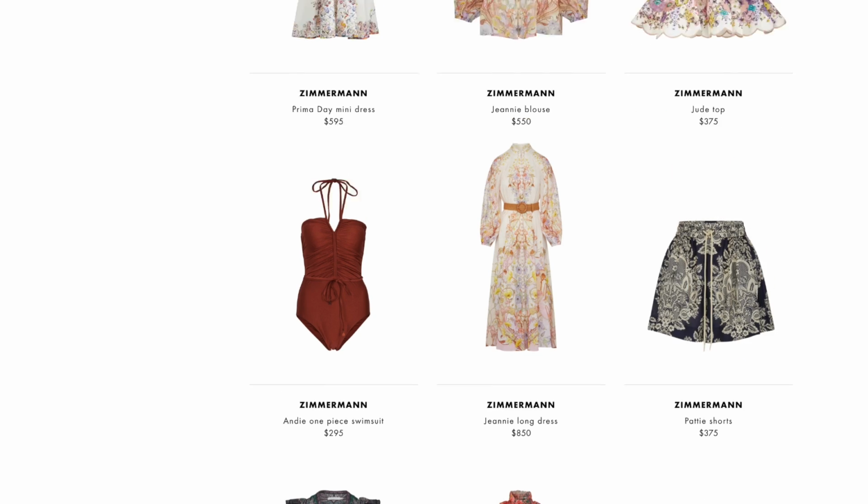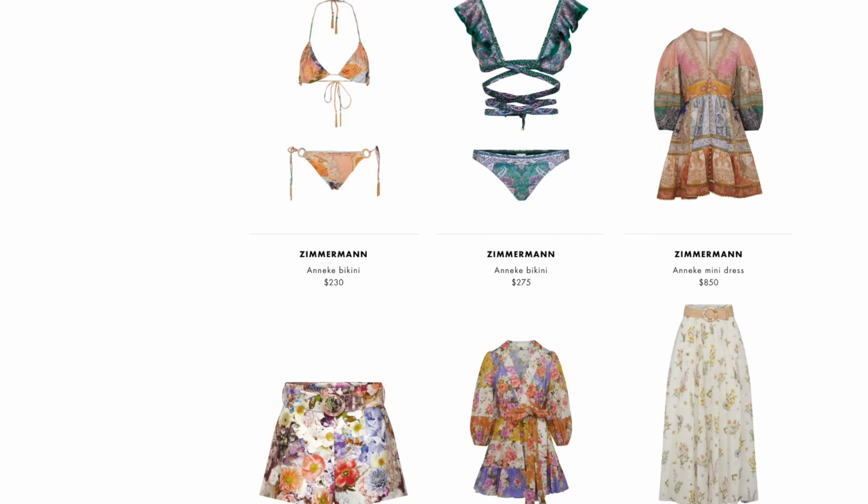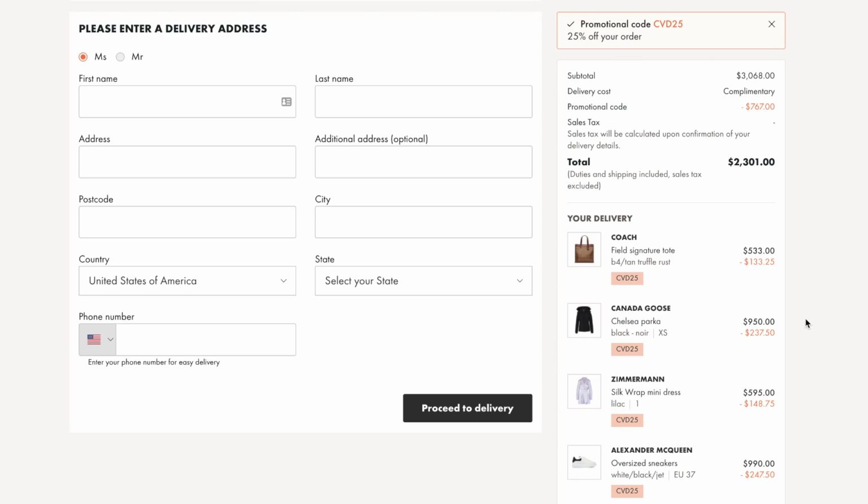And it also works on, oh, we've scrolled down too far here. I've been shopping, guys. It also works on Zimmermann. Let me show you. Oh, I'm loving this silk wrap dress. Here we've added them to the cart and applied the same code for 25% off your order. Coach, Canada Goose, Zimmermann, Alexander McQueen.